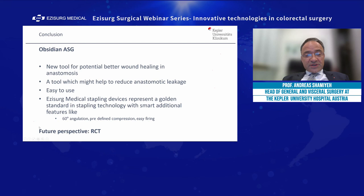The future is, which we already set up, a prospective randomized multinational, international multicenter trial. And hopefully we will start in the next months with this study, including 440 rectal cancer patients. So thank you very much for your attention, and I will be here if any questions occur.